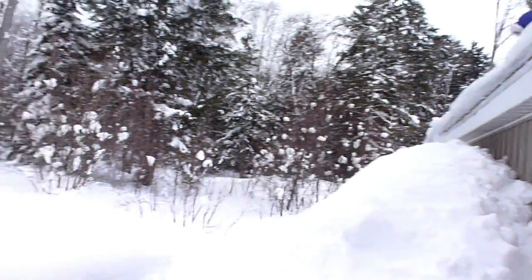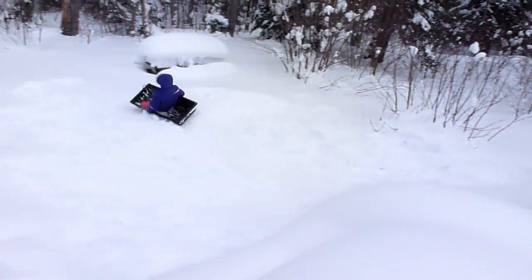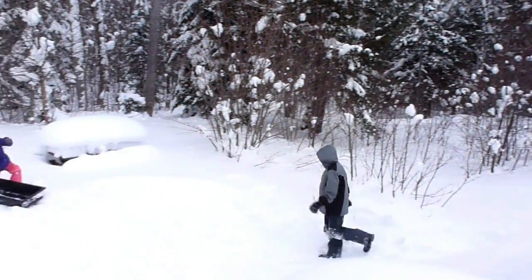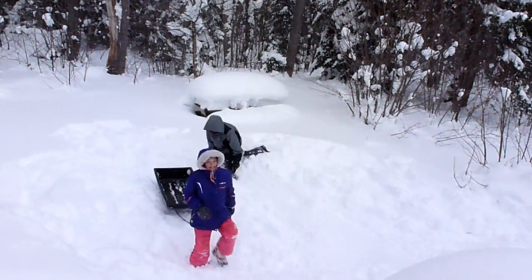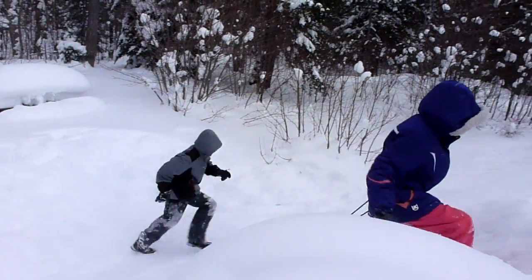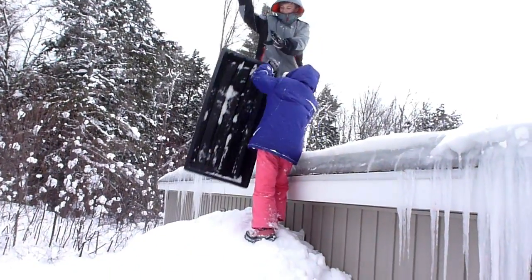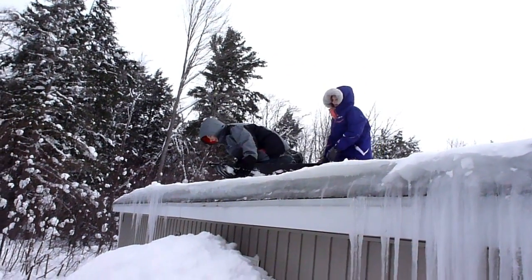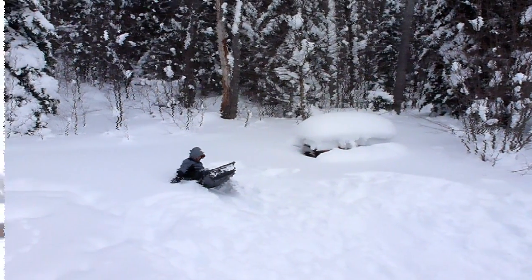Got Blake and Marissa here using the sledding hill. Going off the rough. Okay, do it again. Okay, one more time. Looks like fun.